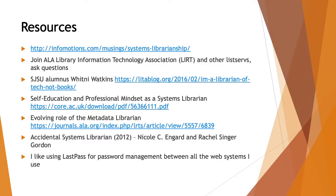And then finally, use LastPass, because you're going to be logging into a lot of things. I use LastPass, which keeps my passwords in a vault. When I go to a website, I don't have to remember my password or reuse an old password, and it will work.